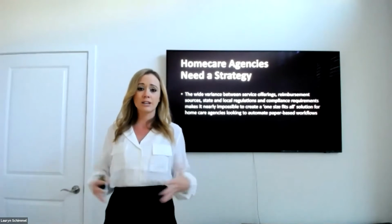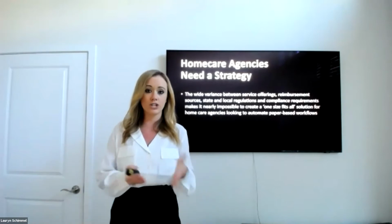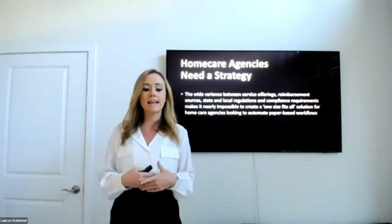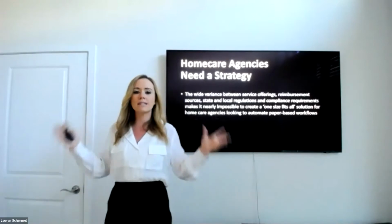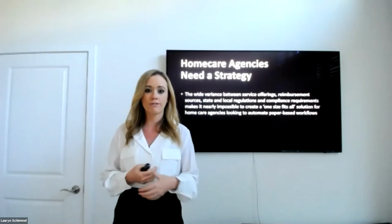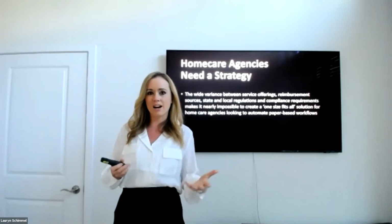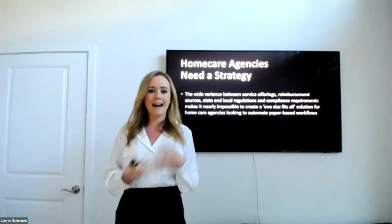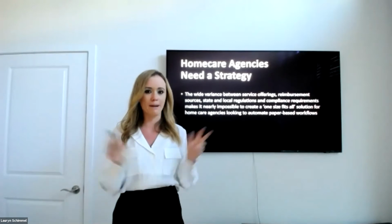And in addition, compounding that is there's just a wide variance between the types of services each individual home care agency offers, reimbursement sources, state and local regulations, certain compliance requirements. And all of this makes it nearly impossible to create a one-size-fits-all solution for home care agencies. So what that means is that people are stuck with the paper. The paper works, paper does what they need, and they haven't been able to find anything that can get them out of that paper storm, paper ditch.